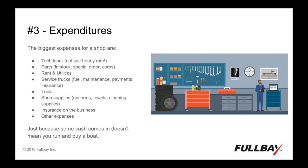Sometimes I'll talk to a few people that are just a little short-sighted, living in the moment, but generally speaking, I think there's a lot of great operators out there trying to up their game, right? They're trying to get Fullbay to help them get some visibility and shine a light on some of this stuff, to get better clarity on how much they're really making and how much time it really takes to get the job done.